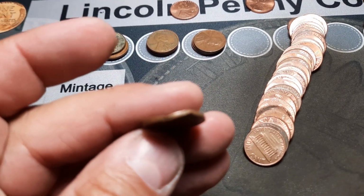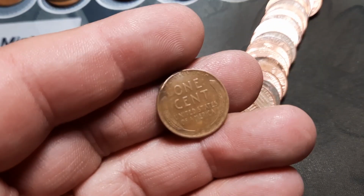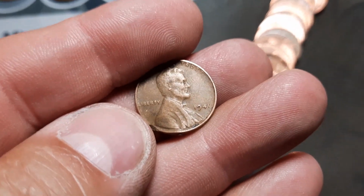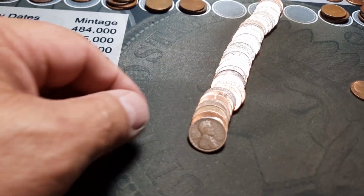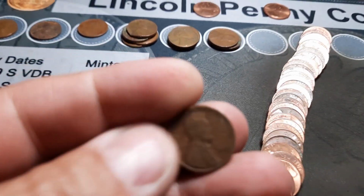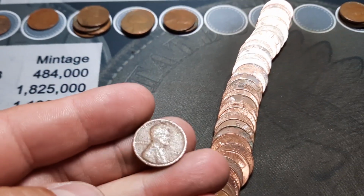And it's going to be a beat up, bent up wheat penny. And it will be from 1941. Roll 37, box 2, and wheat penny number 35 of the hunt. It is a rough one. I think it's a 40 something. It was date facing. This is a parking lot coin or something. It is definitely in rough shape.